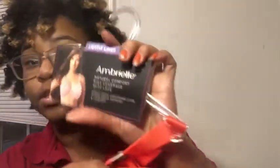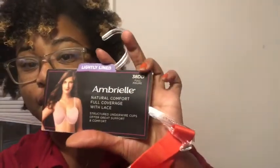Cool. So today I'm gonna show y'all a little bra shopping video. And I got 4 bras, 7 pair of underwear for $25. And I'm gonna show you how you can too. So I got the Ambrielle full coverage release. It's a 38 double D. The original price was $39, but it came down to $7 or so.